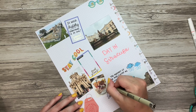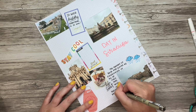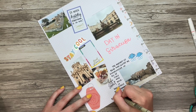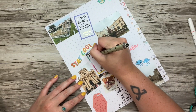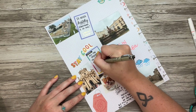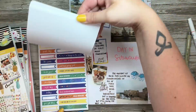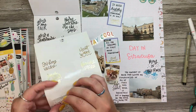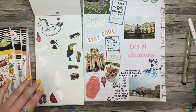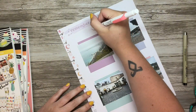Also, it rained. You'll see rain clouds on a couple of the next pages. It rained pretty much the entire time we were in Italy until the very last 2 days, and then it stopped raining. But for pretty much the entire first, I don't even know how many days we were there, a lot of days, it rained, all of them. It was kind of annoying. But we made the best of it.